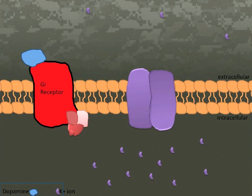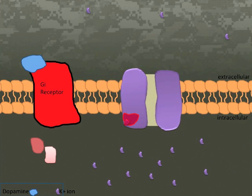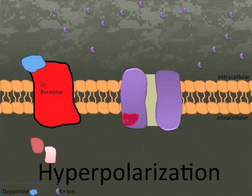Dopamine 2 receptors are normally activated by dopamine, which then activates a GI-coupled protein receptor. This then in turn activates an outward rectifying potassium channel, allowing potassium to flow out of the cell into the extracellular space. This leads to a hyperpolarization of the cell, leading to decreased activity of the myocyte.